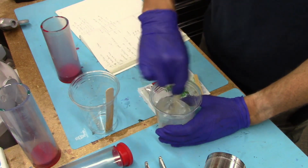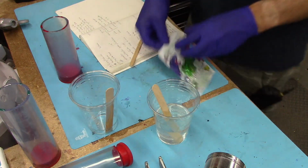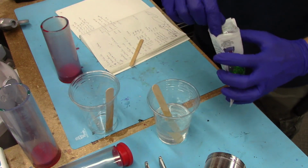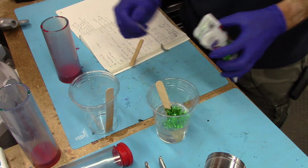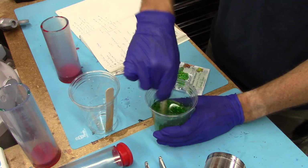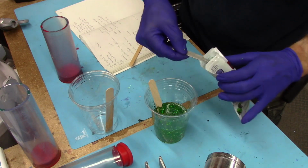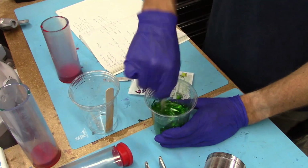All right, so we'll just kind of mix that up. This one's getting a little bit warm already. So we're going to go with a 1/4 teaspoon of glitter. And we'll just kind of mix that in and see what it looks like. It's a little bit more than 1/4, but you get the idea. We don't want it to be too crazy, I don't think. But I do think a little bit more than that. We'll go with 2 of them. We don't want it to be solid packed.